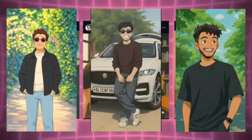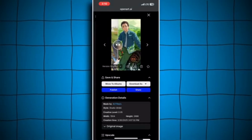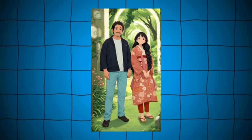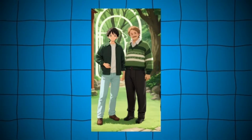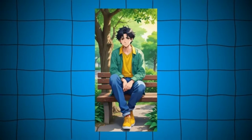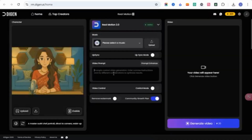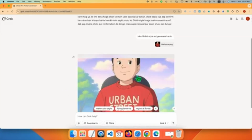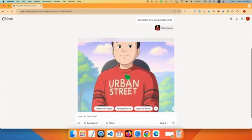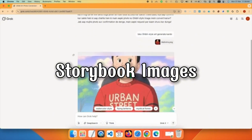Ghibli-style transfer. Embrace the enchanting world of Studio Ghibli with ChatGPT's style transfer feature. You can transform everyday images into whimsical artworks that capture the studio's signature fantasy-like vibe. This tool preserves the essence of the original photo while infusing it with a new, magical quality. It's perfect for fans of the studio or anyone wanting to add a touch of whimsy to their visuals. Whether for personal projects or unique marketing content, Ghibli-style transfer lets you craft captivating, storybook-like images that stand out.